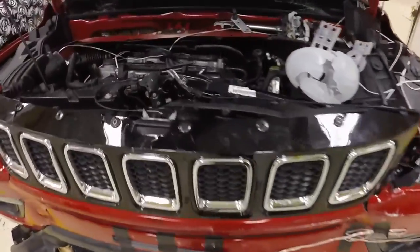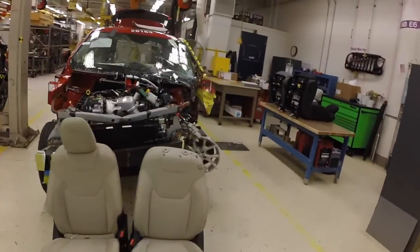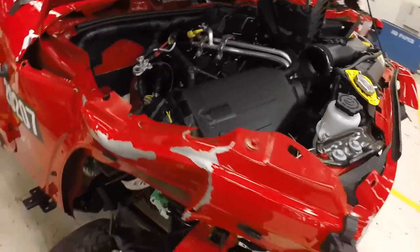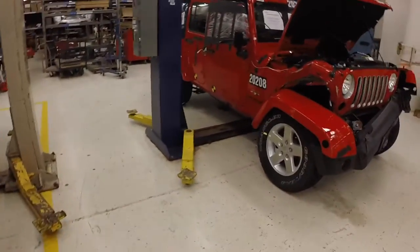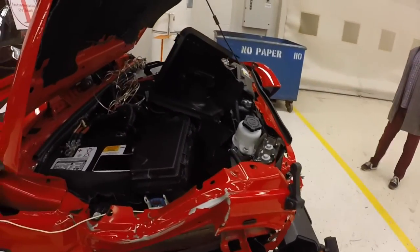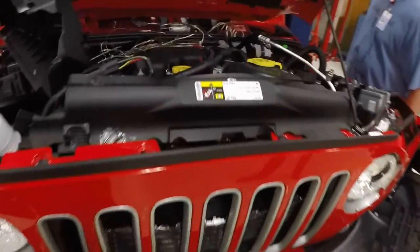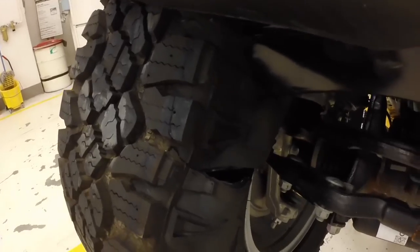There's a dyno here, they crash and power. So that's how fast they're going in this crash? 31 miles an hour. 31 miles an hour to do all that? 31.1 miles an hour. Wow. And how fast is this one going? This is probably in the ballpark, 30 miles an hour. I imagine it's around 31.1 again. The crash test lab was pretty darn interesting.